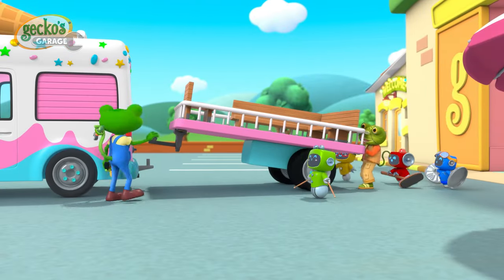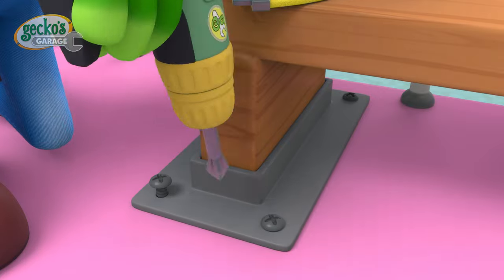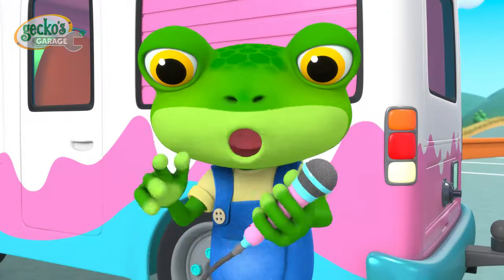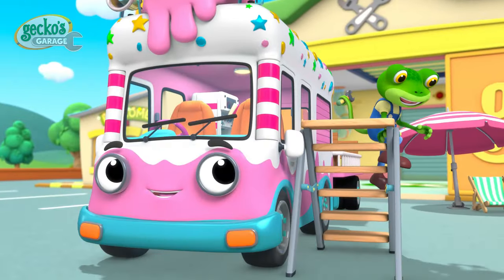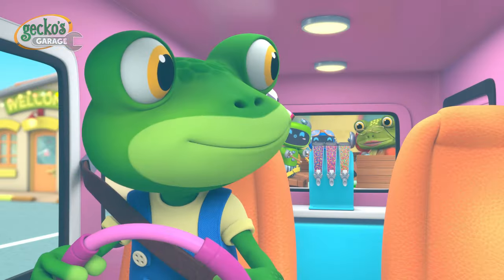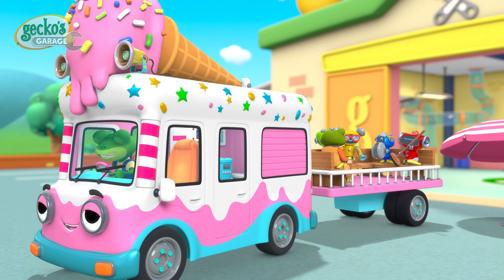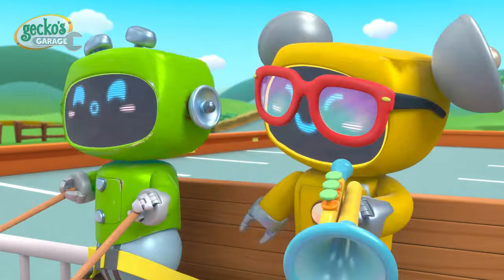Let's attach a trailer to Vicky's tow ball. Then fit a bench so our band won't fall. Wire up the microphone straight to the speakers so Vicky's customers hear us and come and seek us. Now, Max, play your instruments loud and create a jingle to make Vicky proud. Ready, kids? One, two, three, hit it!